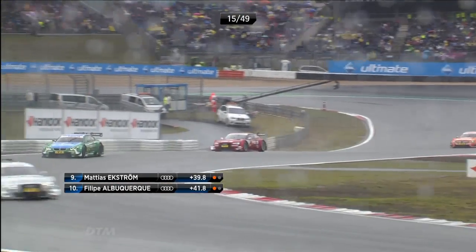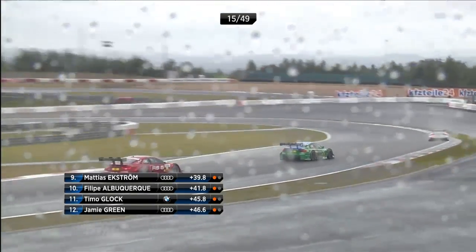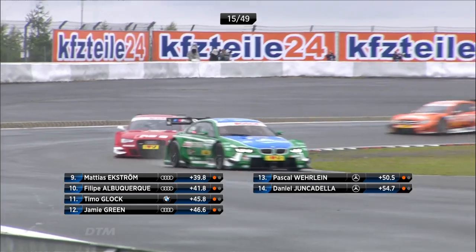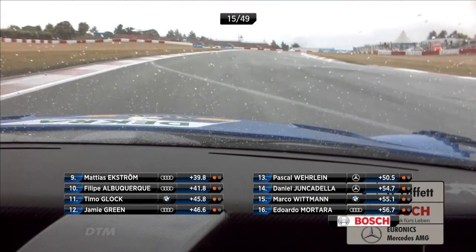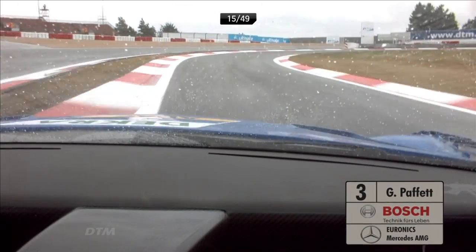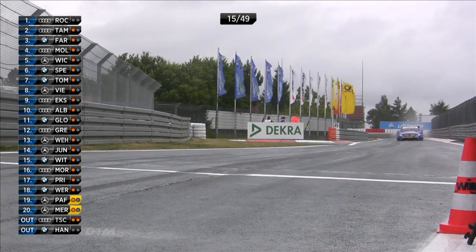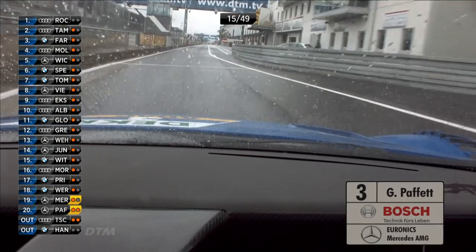Spengler in 6th place. This is at least keeping his championship hopes alive. Albuquerque, who's got away with spinning round Timo Scheider. On board with Gary Paffett, who's way down the order, P19, Andrew. Yeah. Here he comes, just interesting to see the rubber that comes off here. Might be able to spot what he was on.